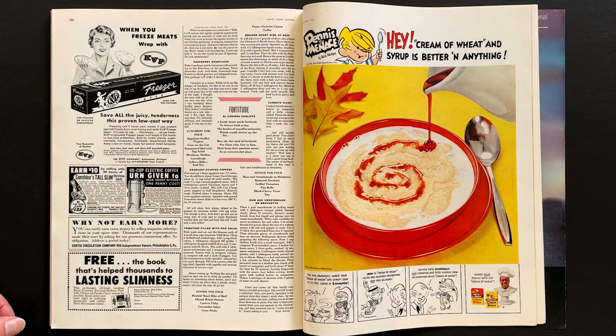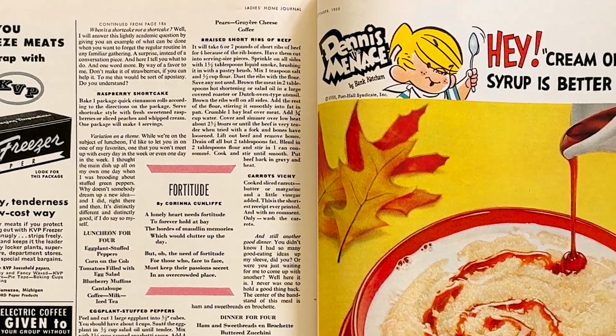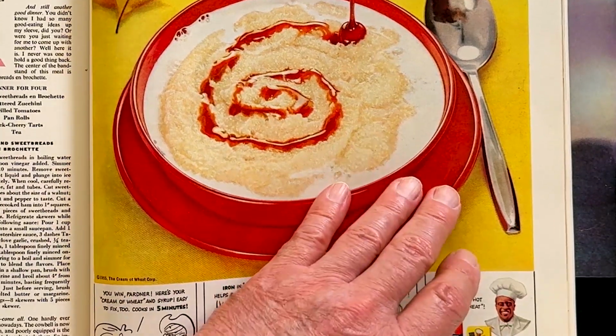Wonderful. KVP freezer paper. When you freeze meats, wrap with KVP. Save all the juicy tenderness this proven low-cost way. With KVP freezer paper. Dennis the Menace says, hey, cream of wheat and syrup is better than anything. I've got to try that.